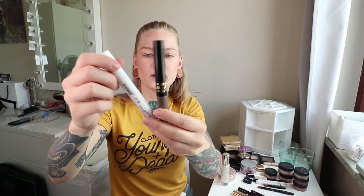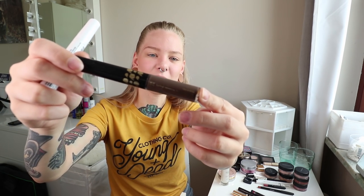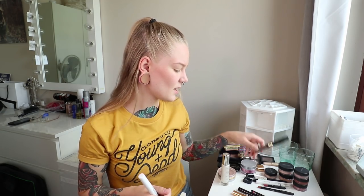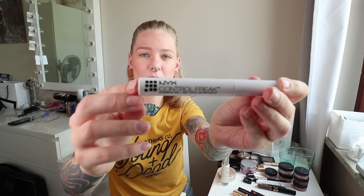This is an eyebrow product, and this is an eyebrow product. This is from Idun Minerals. It's a fiber-infused volumizing tinted brow gel. Not crazy about the applicator, which is why I don't use it often, but sometimes I do, and it's okay. And this I love. It's NYX Control Freak Eyebrow Gel.